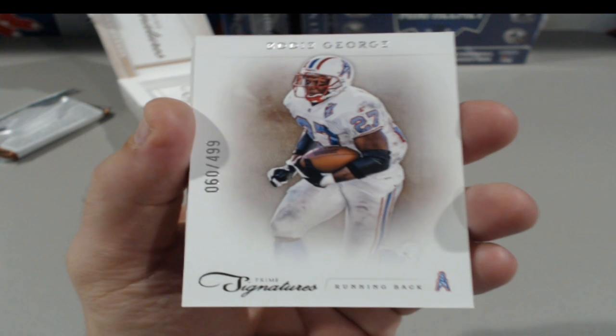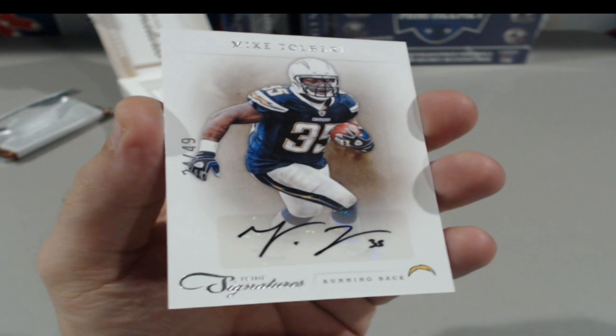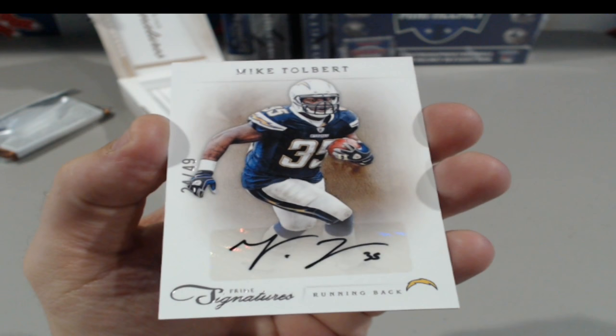Eddie George, Beanie, Timmy to 99. And we'll end with a Tolbert to 49 for the Chargers. West Virginia, nice autograph on a Tolbert. Coastal Carolina boy.